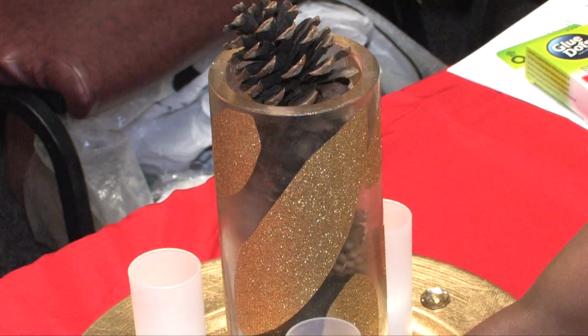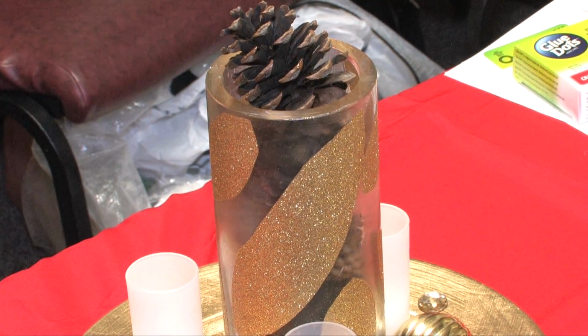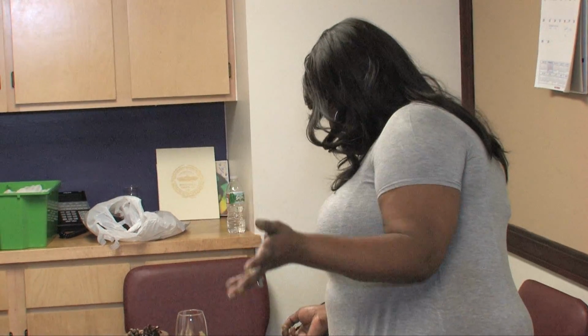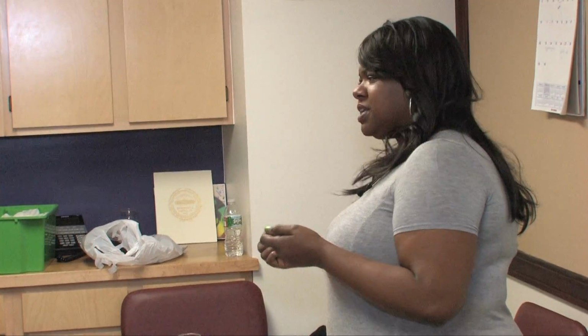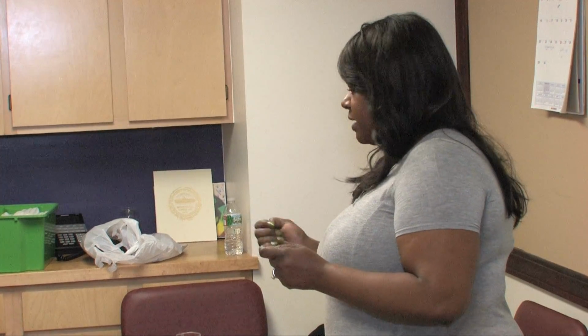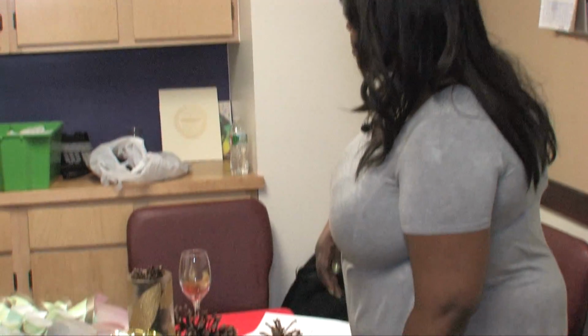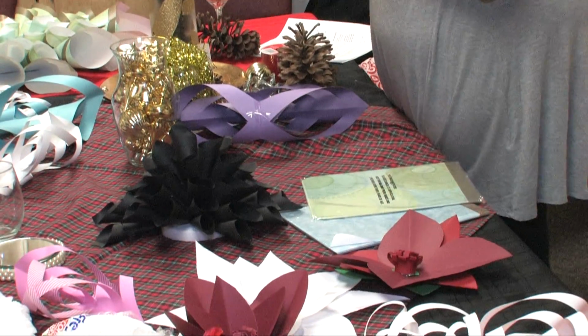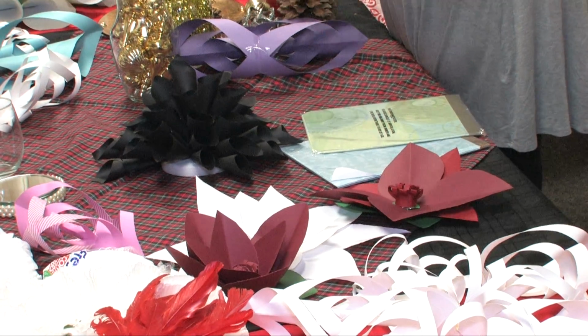Another thing, nature has a whole bunch of things you can do, and you can bring them into your home. Sticks, rocks, acorns, pine cones, leaves. You can do a whole bunch of things with leaves with your kids too, even making imprints on napkins. You know what I'm saying? That makes them real personal. You can do stamping on napkins to make them personal.